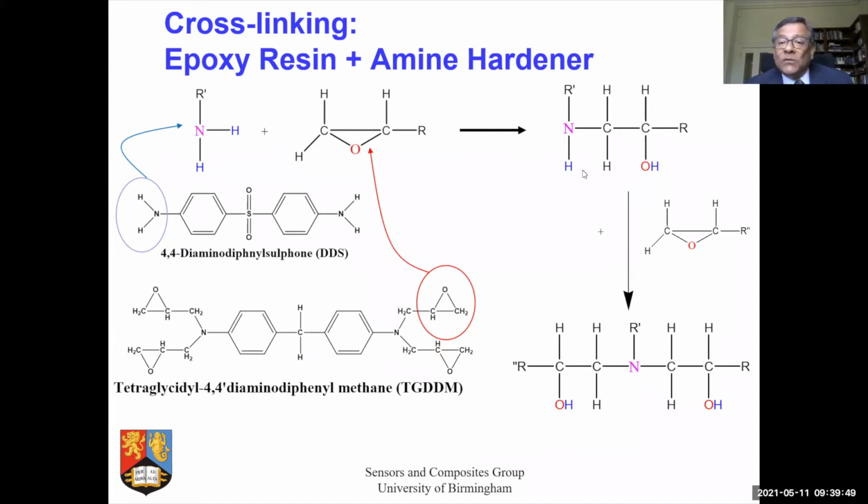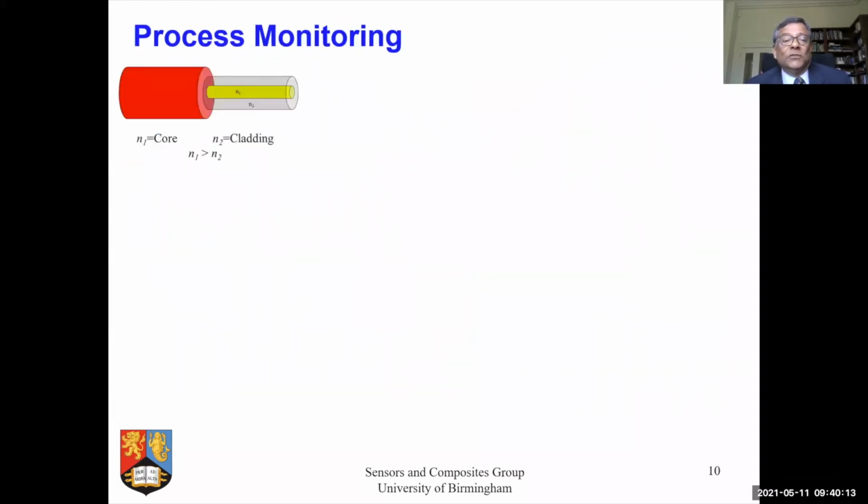These are exothermic reactions, and therefore they'll liberate heat, and you need to monitor the heat. There is also shrinkage because you're joining two smaller species and making larger species together. So there are a number of parameters that we can monitor: the strain, the temperature, or the refractive index, or infer the refractive index using optical fibers.